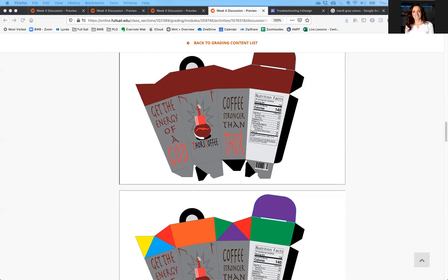But again, white space is your friend. You do not have to fill the entire panel. You can let the elements breathe. And think about what else you could add instead of just a little bit of text and then making it large. Maybe there's a brand story behind why it's called Thurs coffee, where it was sourced, why it is dynamite and powerful.